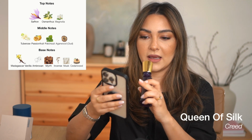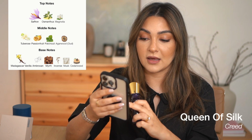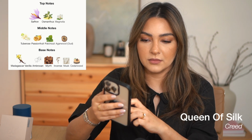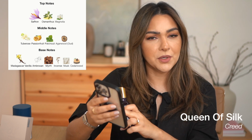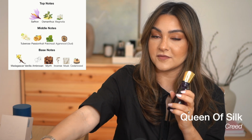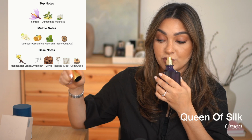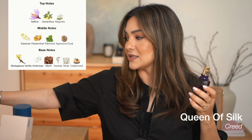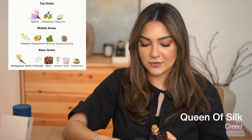This was created by Emily Bush, and she was the one who created Carmina as well, and of course a lot of other perfumes. But that's very interesting. So I have tested this out, and I tested it out with my parents being present. So that's always nice to have the opinion of others as well.